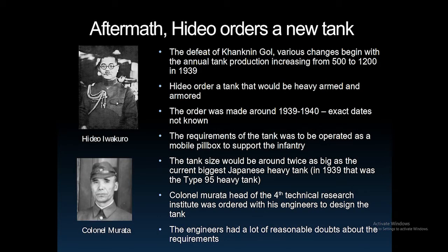And so, on the Japanese side, it was readily understood that tanks were going to play a bigger role in future wars, and so annual tank production skyrocketed from 500 units to 1,200 units per year within 1939. As a result, Hideo Iwaka, the Chief of Army Affairs, (for the rest of this video I'll be referring to him as Hideo), instructed Colonel Murato, the head of the 4th Technical Research Institute, to construct a super heavy tank.